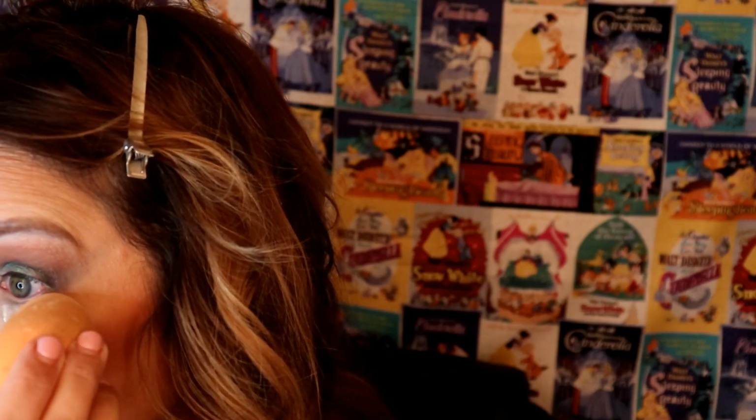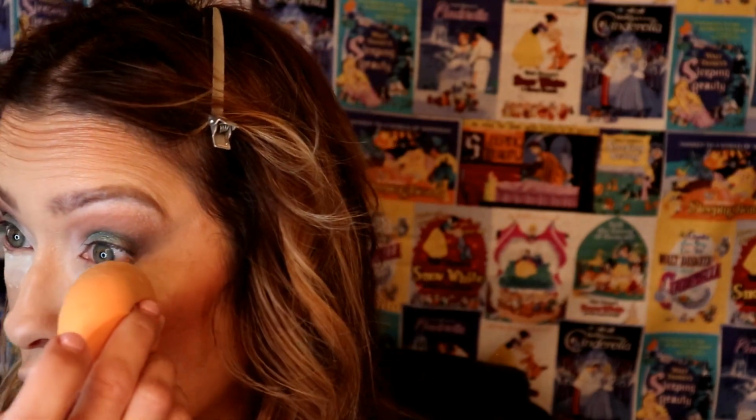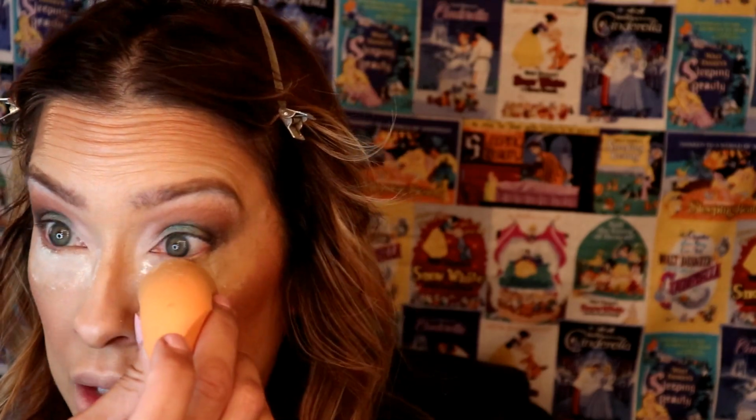I go back and put the powder just underneath my eyes. I'm gonna go back again. You definitely could have skipped that step and just kept the powder on and gone right to your eyes. But because I was starting to feel really cakey, I needed to add the moisture, so I didn't want to spray it and set all this powder into my face. That's why I blended it out and put it back on.